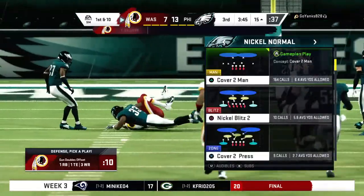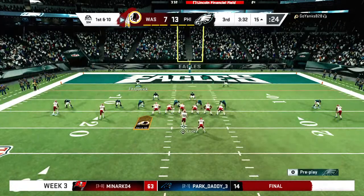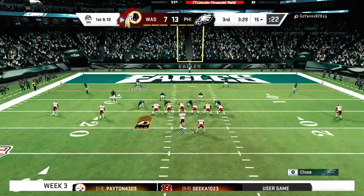I think it all came together there. In-breaking route, drove it with excellent pace. Money throw right there to move the sticks. Just like that.